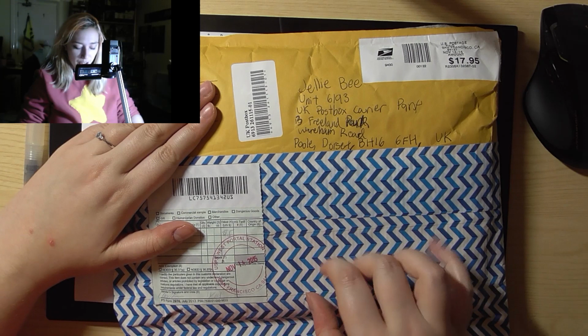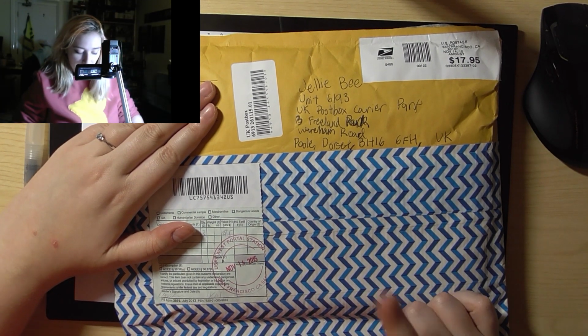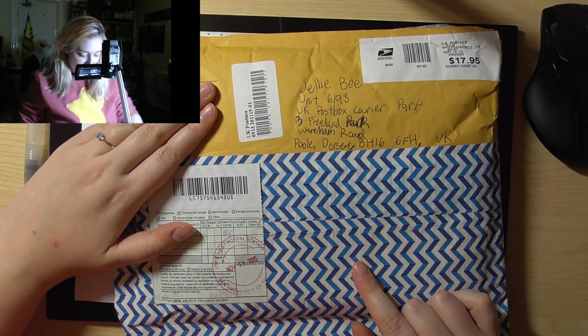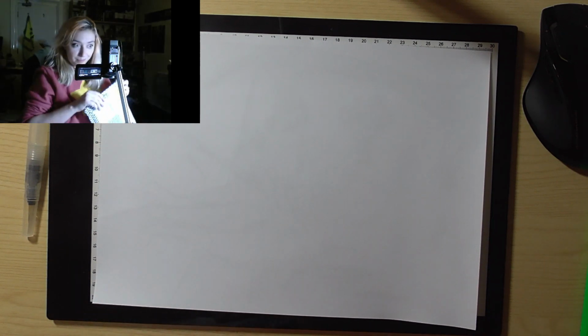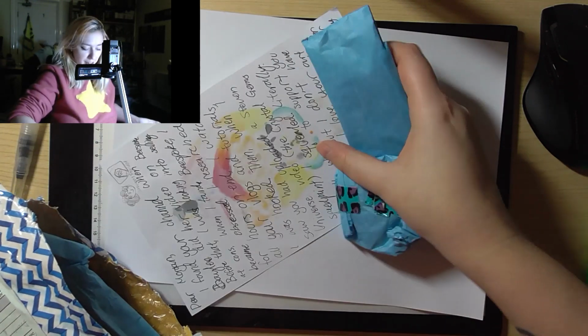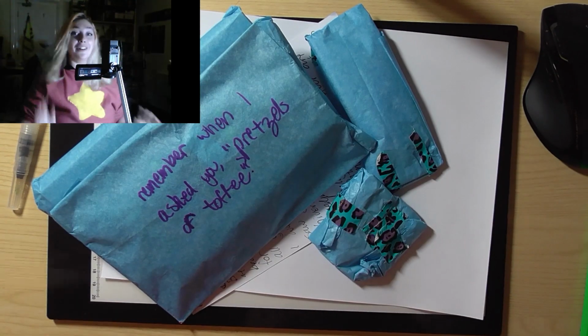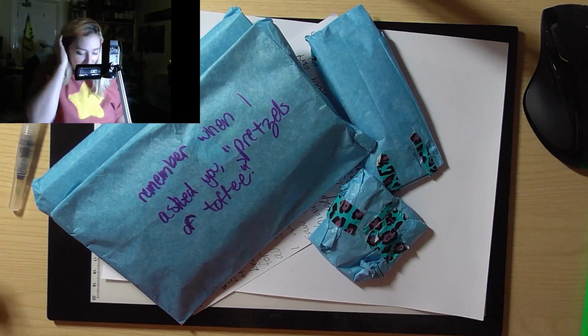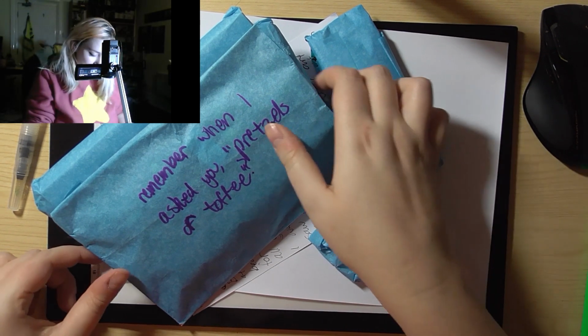And I love this chevron stuff. It's just so nice. Makes a nice noise. So I'm going to check this out. And I know that they wanted me to open it on video. So here we go. Oh my gosh, there's so much stuff in here. Jeez! First of all, thank you so much for all this stuff. Wow! Oh my gosh, you're not even going to see my face. I'm sorry, you can't really see my face that well.